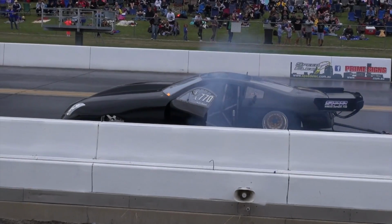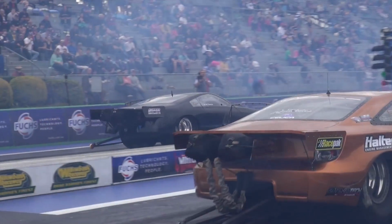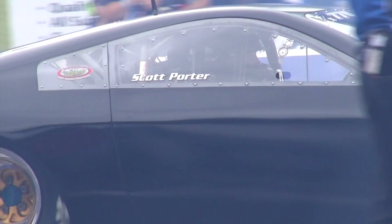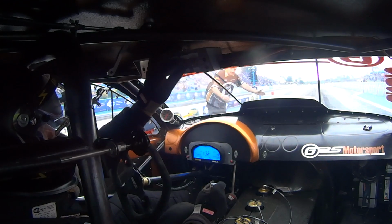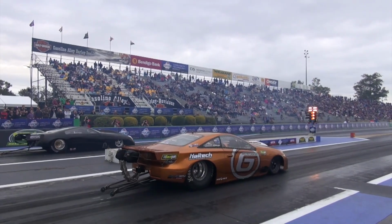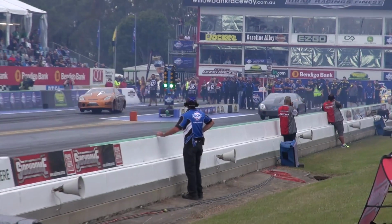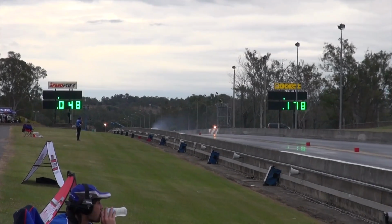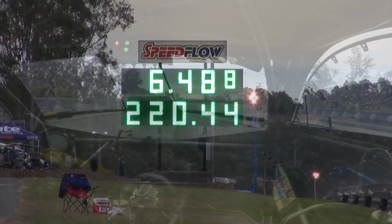Fantastic. A little bit of a different road to hoe, rather than going the road of power or two-track power, which is quite common. Track 6:48 at 220 mile an hour. He's dropped 0.2 of a second, just like that.